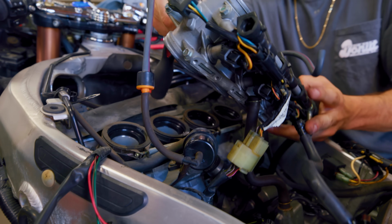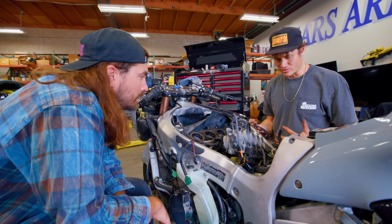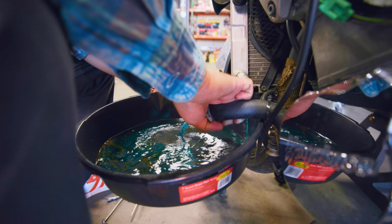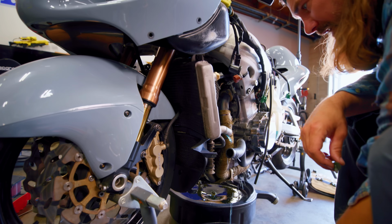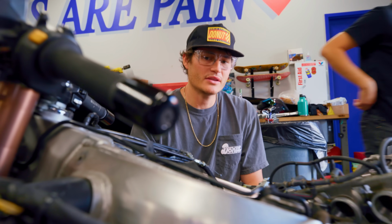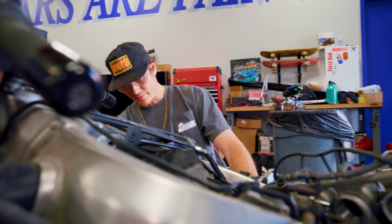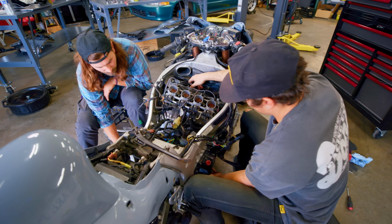So now most of this stuff is off on the top side, so what we can do is just start dropping the engine. We might have a couple things we'll have to take off here hose-wise, but next thing is let's disconnect the headers and then start pulling out the radiator and the oil cooler. Okay, so now we should be able to drop it. I believe we have all of our bolts out. Pulling down. Whoop. What, I did it fast.